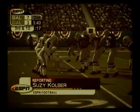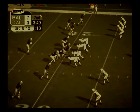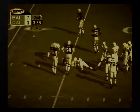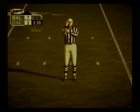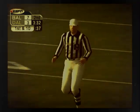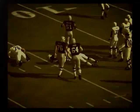Third and ten. Ball at the 19. Catches it over the middle, and that's not enough. He's short of the markers. Holding. Number 83. Defense. 5-yard penalty. Automatic first down. Hendricks tries to contain his man on this play and ends up holding him. That's going to draw a flag. Let's watch. Oh, yeah. Easy call. Defensive holding.